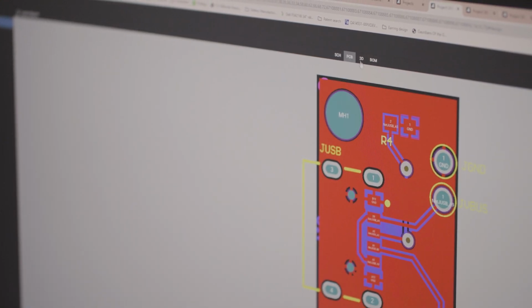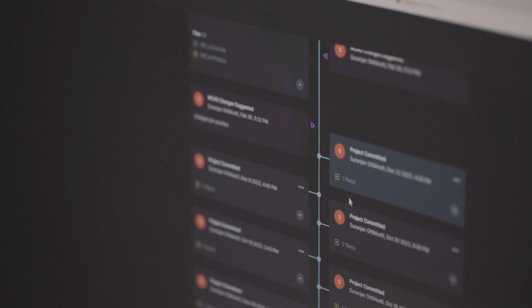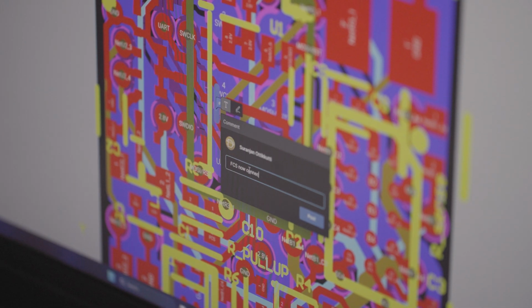Having a bigger team with Altium is possible, and ensuring that we have as good communication as possible with cloud saves and comments that we can share with each other. Because really the way you win at this is getting the product out as soon as possible, at least a prototype.